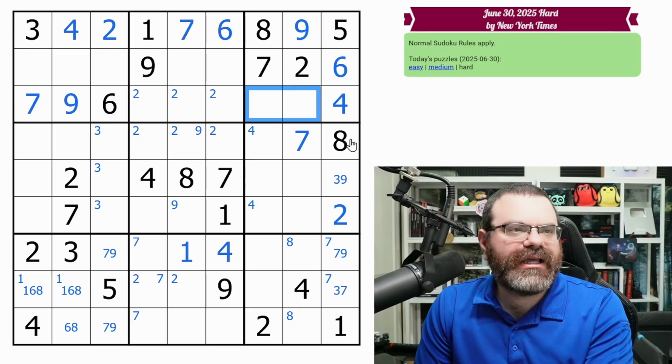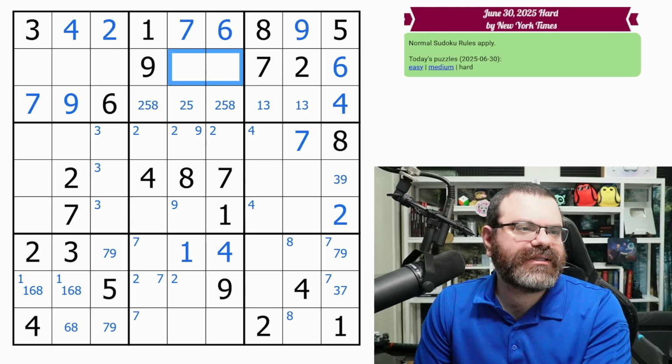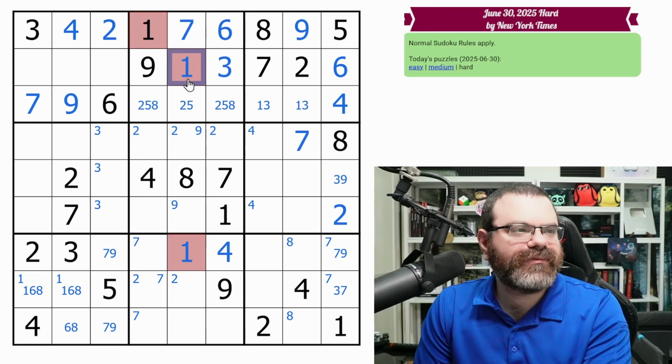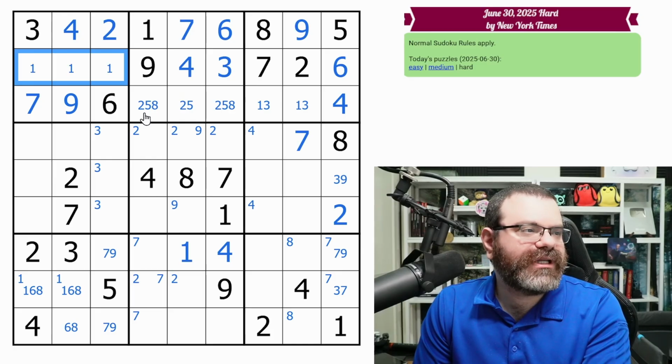We need the 1 and the 3 here. So that's a 1, 3 pair. This is going to be a triple involving the 2. 2, 5, 8. That's not an 8. This is a pair. 1, 2, we need the 3, 4, it looks like. This 4 tells us the order. That's 3, that's 4. Oop, sorry, I hit the wrong number. These 3 digits are the 1. We have 2, 3, 4. We need 5 and 8.